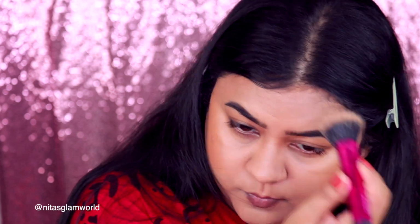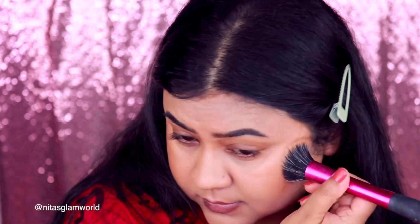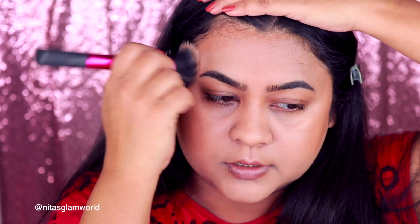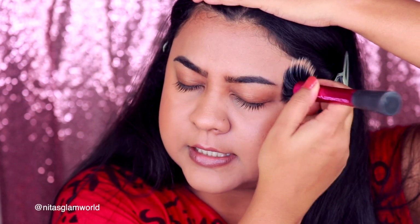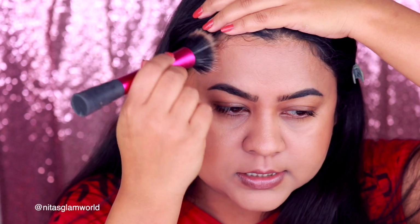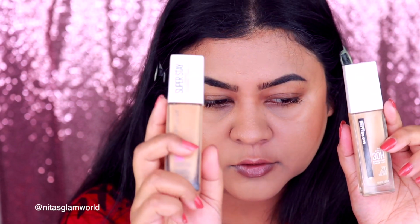If you're similar to my skin tone, this will be a perfect shade. And in case you're wondering why my face is looking a little bit different, like one side of the face is a little darker than the other side, it's because I'm wearing two different foundations on my face because I'm testing it out. I'm actually testing out this brand new Maybelline Superstay Activewear foundation and the OG old favorite foundation. So I'm doing a comparison test.